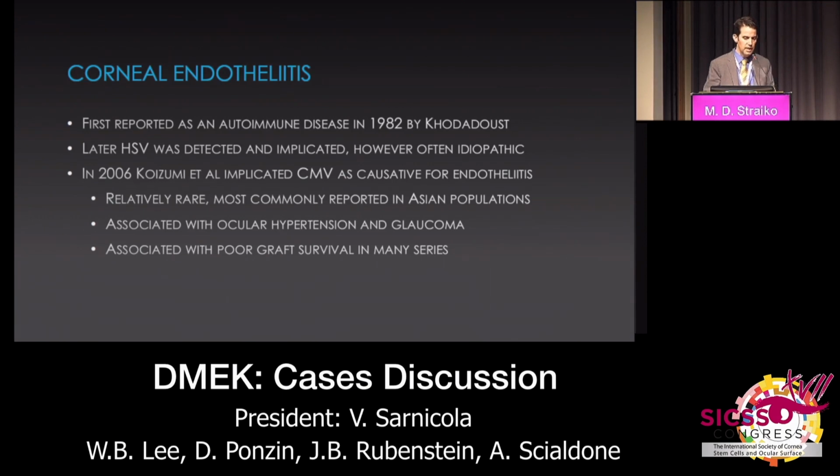So corneal endotheliitis was first reported as an autoimmune disease in 1982 by Khodadoust. HSV was later detected and implicated, but it was still often idiopathic. In 2006, Koizumi implicated CMV as the causative agent in many of these cases. It's still relatively rare, most commonly reported in Asian populations. It's associated with ocular hypertension and glaucoma, and associated with very poor graft survival in many series.